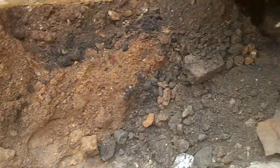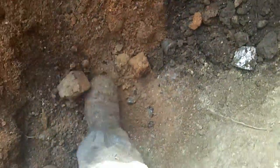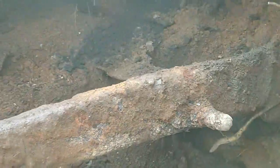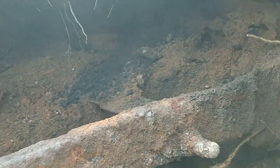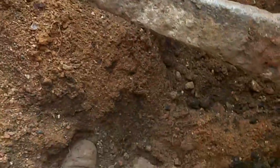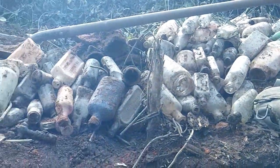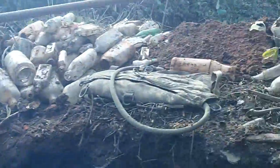All right, so next time I come, we'll dig this out. Get back down to the bottom, which I always leave a little marker. That's the bottom where I was at. We'll get all that material out of here. That thing's still not moving. And we'll dig deeper. We'll see what happens. Oh wow, man, that's a lot of bottles. Wow. All right, I gotta clean up.